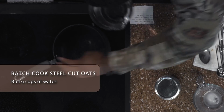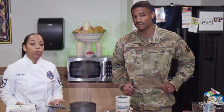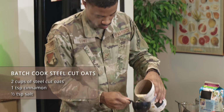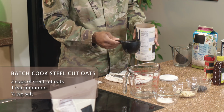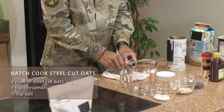So with this, Keon, we're gonna start by boiling 6 cups of water. Once your water is boiling, you're gonna add 2 cups of steel-cut oats, 1 teaspoon of cinnamon, and half a teaspoon of salt. This will make for 6 to 8 servings. You can adjust the amount as long as you keep the oats to water ratio 1 to 3. Or you can mod by decreasing the water, then adding some milk after they cook. It adds some creaminess to it.